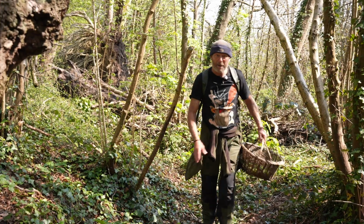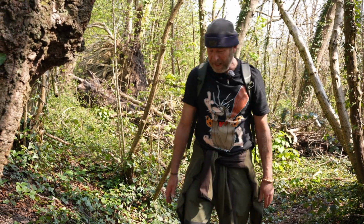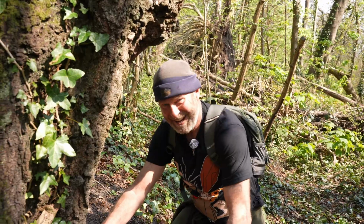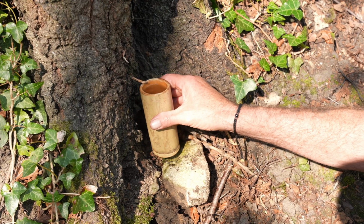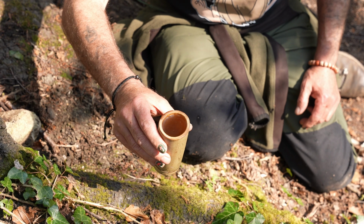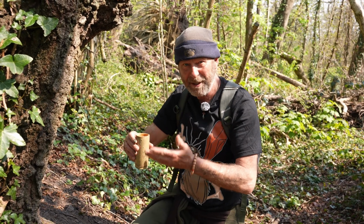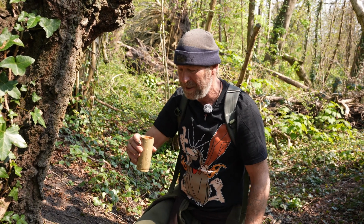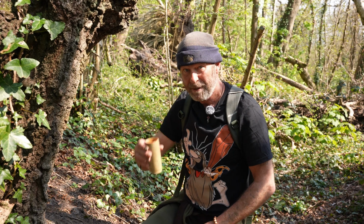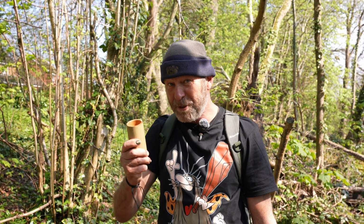But it's been a couple of hours now since I put my cup down. I've come back to see how it's getting on. Oh, well, hello. Look at this. I got a drink. Look at that, it's full to the top of birch sap. That is incredible, that is sweet. And it tastes like coconut water. That is amazing. And that's how you source fresh water from trees. Silver birch, cheers. Well, that's my drink sorted out.